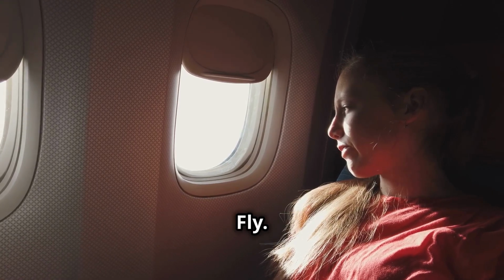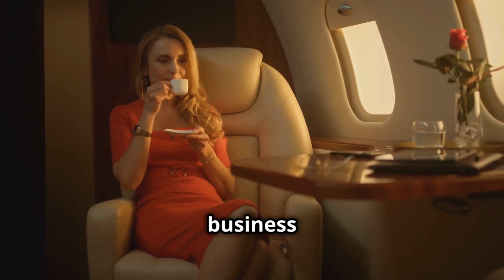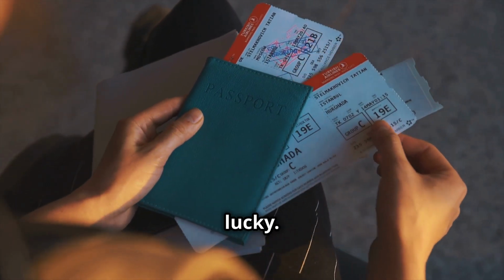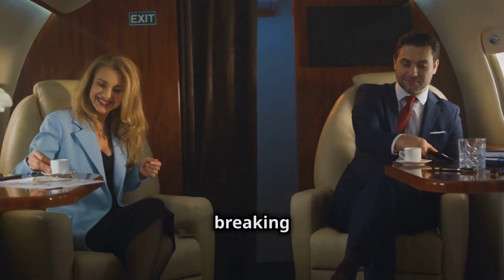Now upgraded and ready to fly. So there you have it, my insider secrets to scoring free business class upgrades. Remember, it's all about being strategic, being prepared, and maybe even getting a little lucky. Flying doesn't have to be a drag. You can travel in style and comfort without breaking the bank.